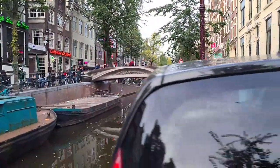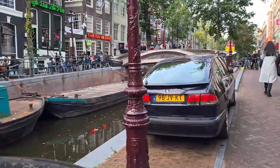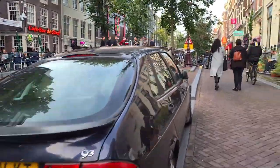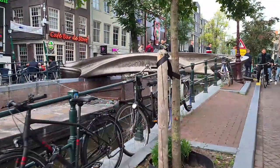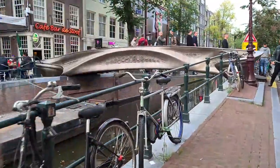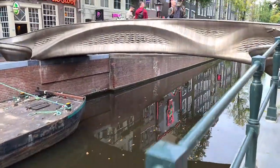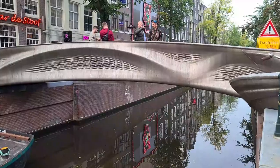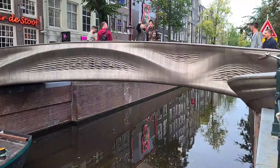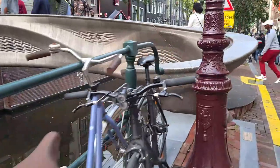They opened it a few months ago, maybe six months ago. I have a specific video about that. If you wish, you can watch that one. And on the weekend, I visited another 3D printed bridge in the Netherlands, in Nijmegen, the longest 3D bridge of the world. I will share it next week. What's the material used? Steel, I think. As I know, it's steel.